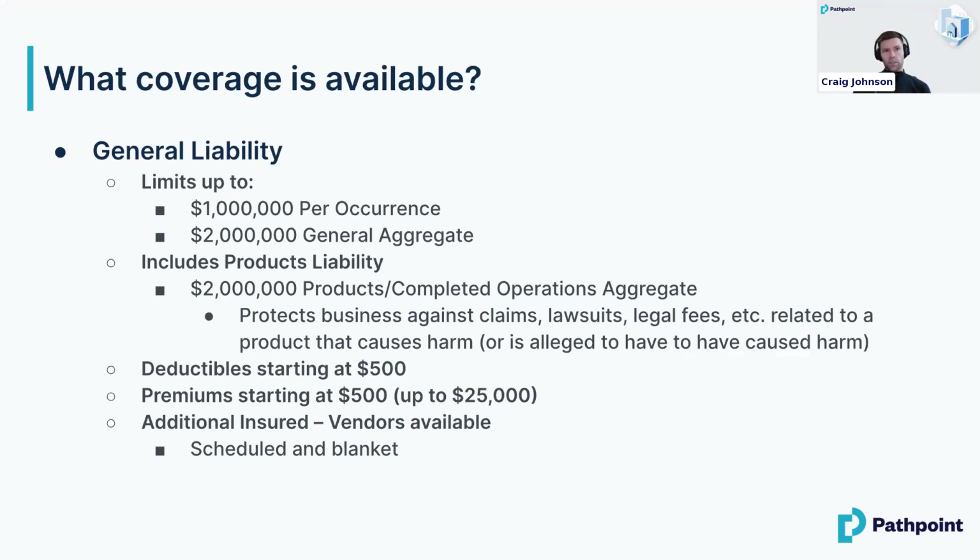The deductibles start at just $500 for shoes. For most classes on the platform, the minimum premiums start at $500 and go up to $25,000, so it can handle a range of business sizes. And then additional insured vendors, which we'll walk through. There's an FAQ on that at the end, but that is available on a scheduled basis and blanket basis for all class codes. Some carriers have different restrictions on class codes there, but across the board, you'll always be able to get at least one quote for eligible submissions for products.